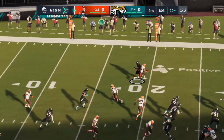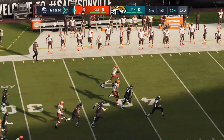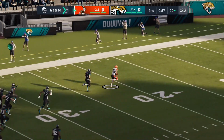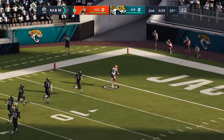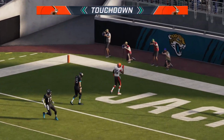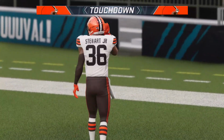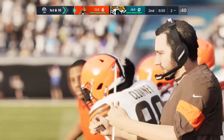The ball popped in the air and intercepted. Picked off by MJ Stewart. And nothing but daylight ahead. The 20. And he takes this one back into the end zone, and the Browns defense has a touchdown.